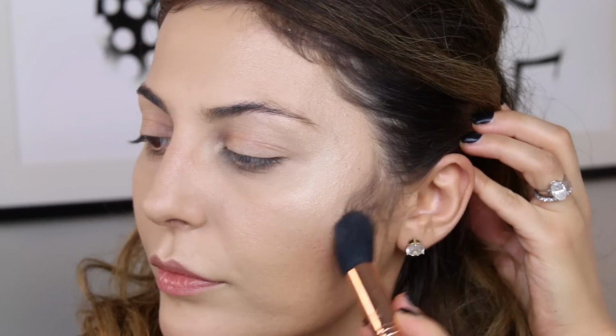We're gonna go back and blend a little bit more, but I'm just gonna do the other side as well. Again, starting from the tip of the ear, you just wanna bring this down and blend it.